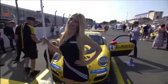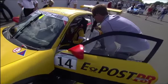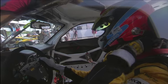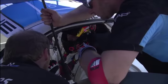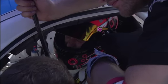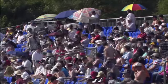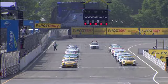The traditional race in Nuremberg, the Norisring, traditional in extreme heat. 35 degrees outside temperature, some people even can't trust their eyes. Kevin Estre, do you think it's gonna rain? No, it's just all about sun protection. The fans in a good mood, always properly filled stands at Norisring.